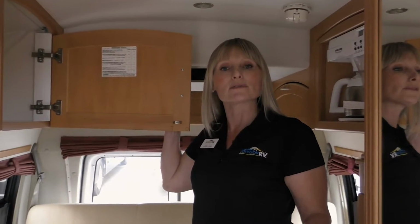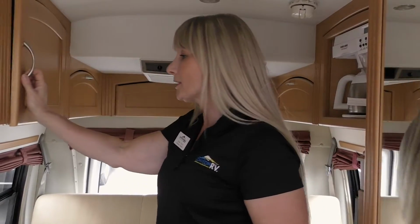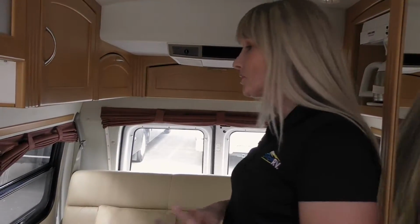So even if you're going out for 2, 3, 4 weeks at a time or more, you've got the ability to carry some things with you. And it's always nice, you don't have to upheave your entire house when you're camping. You can keep some things stored in your RV so you're ready to go at a moment's notice.